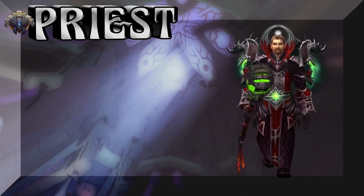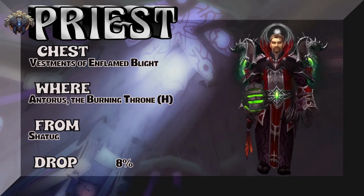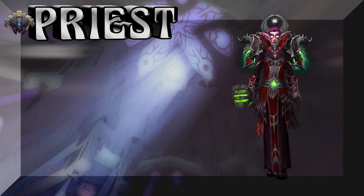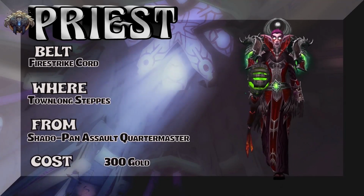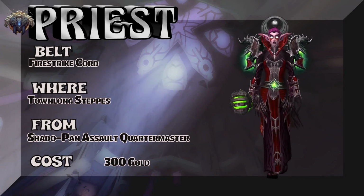Moving on, we are going to take a look at the chest, which is the Vestments of Inflamed Blight. The Burning Throne Heroic, Shadow-Pan Assault Quartermaster gives the boss, 8% on the drop rate. Now we're going to move on to a Lady Night Elf and the belt, Firestrike Cord, Tong Long Steps, Shado-Pan Assault Quartermaster, 300 gold to buy the belt, or you could farm it out of Throne of Thunder.